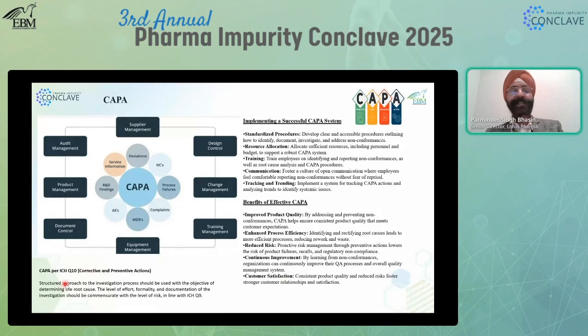CAPA is very important as per ICH Q10. A structured approach is provided in ICH Q10 for the investigation process, with the objective of determining the root cause, and the level of effort, formality, and documentation of the investigation should be commensurate with the level of risk, in line with ICH Q9. So you see, CAPA takes into consideration R&D findings, adverse events, MDRs, complaints, process failures, and a lot of deviation management. Implementing a successful CAPA includes standardized procedures, resource allocation, training, communications, tracking and trending.